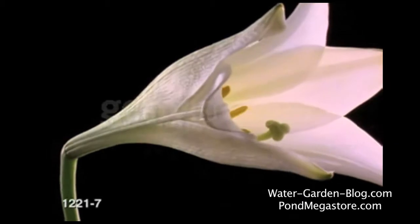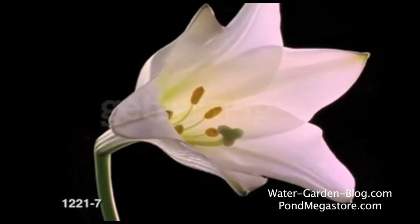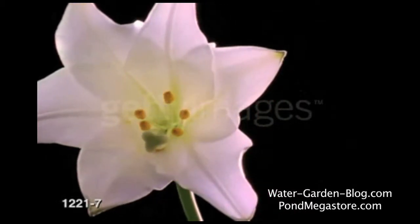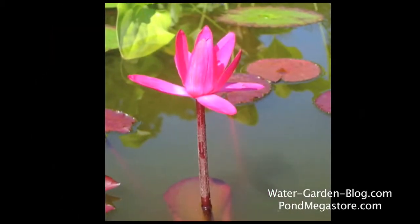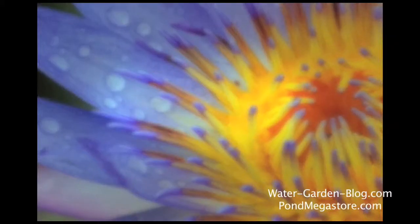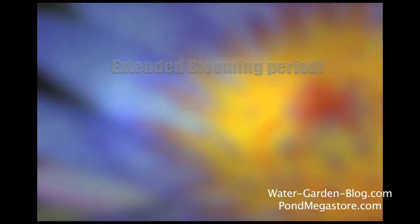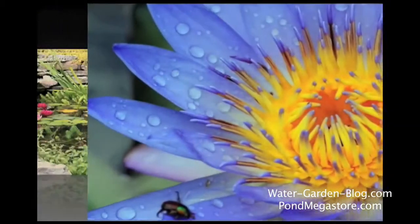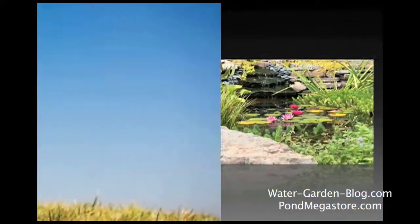Many people think that night blooming plants are of no interest, but the truth is that most of these lilies open a few hours before dark and stay open as late as noon the next day. This provides an extended blooming period where you can come home from work and find your pond coming to life. There is some great bang for your buck in night blooming water lilies.